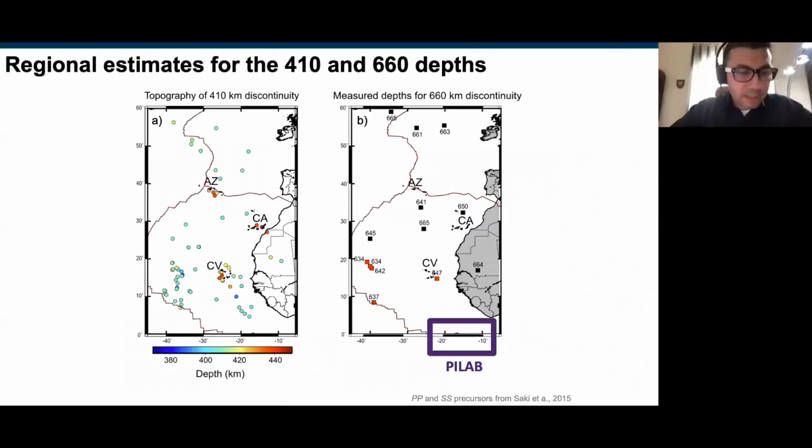We looked also at other studies in the region. This is from precursors, the SS and the PP precursors, the ones that I mentioned, where there's this bouncing that happens at the surface of the interfaces. And what is nice to see is that the experiment pileup was taking place down here, but in other places, the phase transition of 660 was actually happening also elevated. So here you have these depths of 630 instead of 660, and you can see them at the outer edge of the African plate. In the case of the 410, it's either at 410 or slightly deeper, also in the far edge of the African plate.